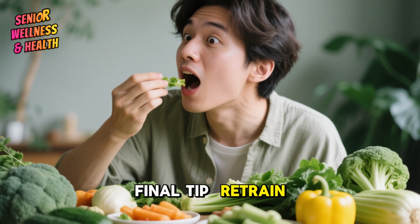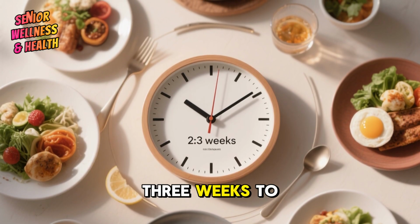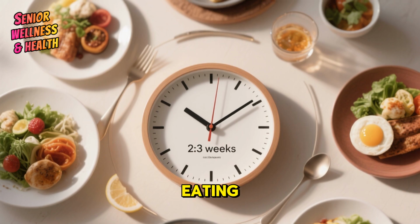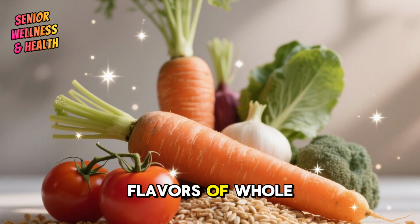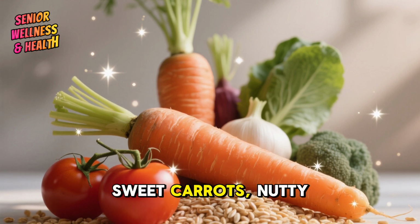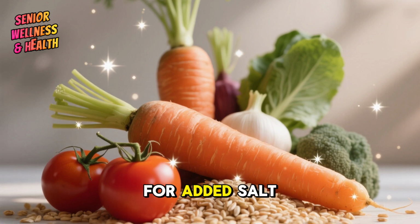Final tip: retrain your taste buds. It only takes about 2 to 3 weeks to adjust to lower sodium eating. As your taste buds reset, you'll start to notice the true flavors of whole foods. Sweet carrots, nutty grains, juicy tomatoes, without the need for added salt.